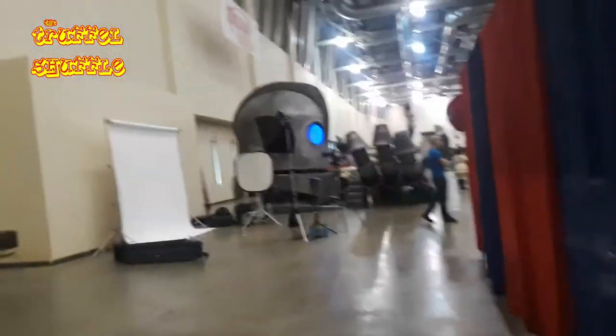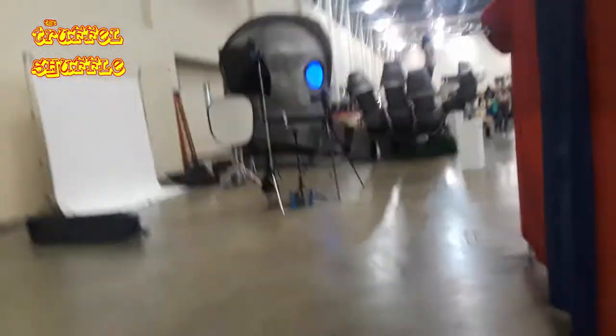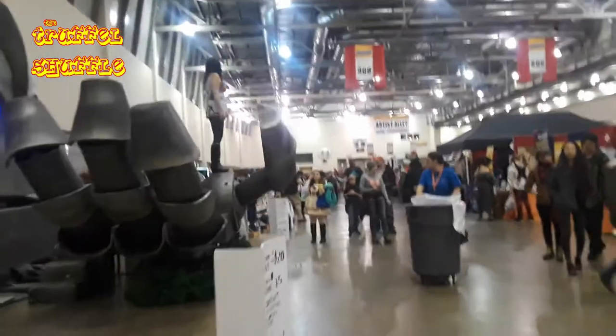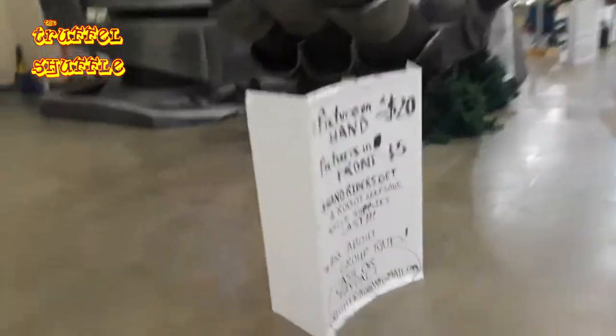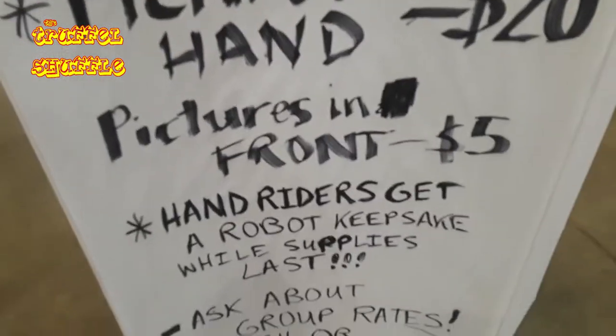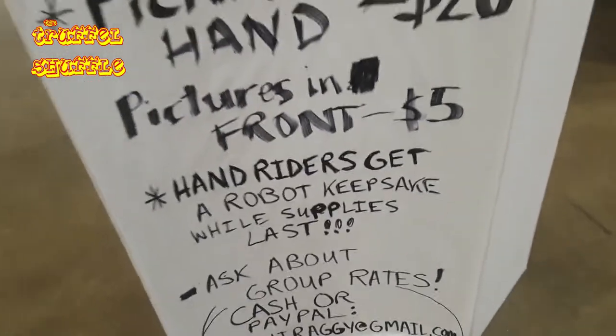Check this thing out. Iron Giant. It's almost like a life-size replica head and hand. Now, for $20 for charity, you can sit in this hand. You can get a picture in his hand, or a picture in front, and it all goes to charity.